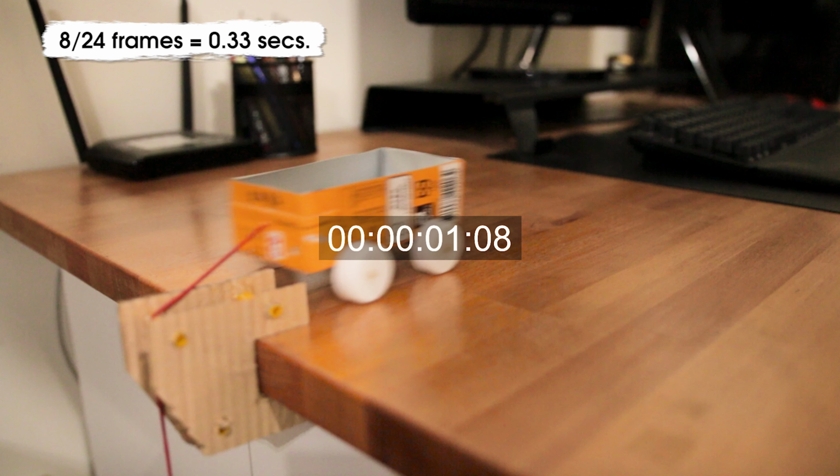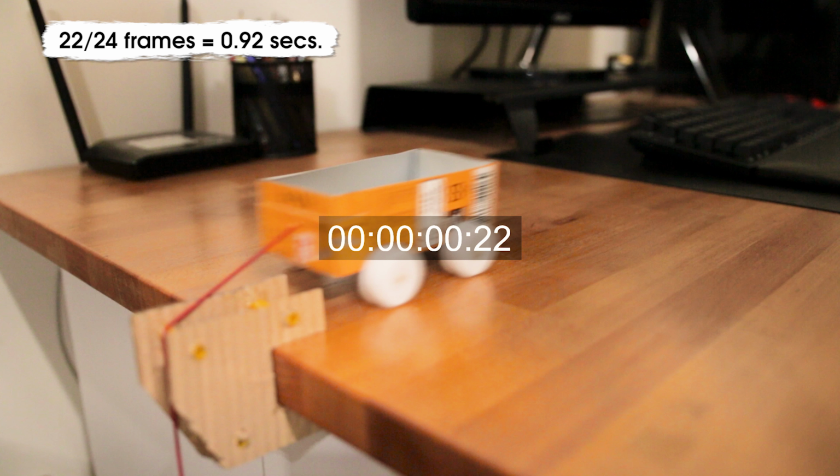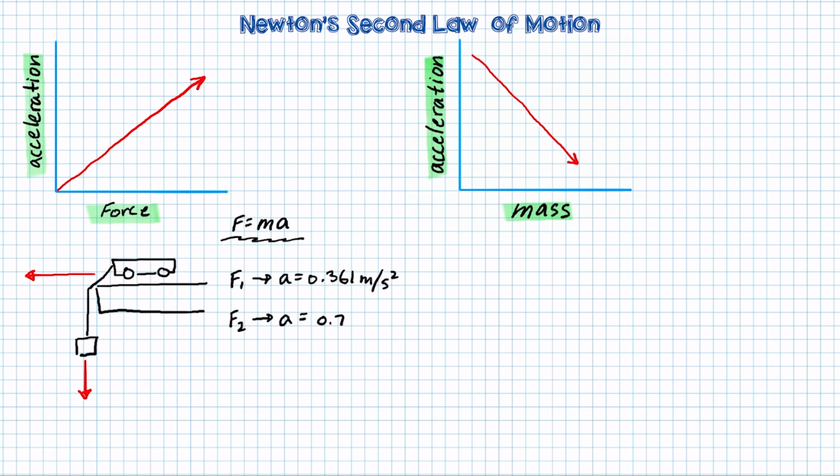Great! It traveled 32 centimeters in 1.33 seconds. That's an acceleration of 0.361 meters per second squared. Let's add another coin. It covered the same distance in 0.92 seconds. An acceleration of 0.756 meters per second squared.